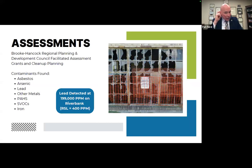So this is where, again, leaning into your partners at the Regional Planning and Development Council and the Brownfields Assistance Center, we were able to do the phase one. And guess what? Once you start learning what a brownfield is, it usually is right. I still choke on it when I read these words, because the fact of the matter is that's what was in the ground: asbestos, arsenic, lead, other materials, iron, and all those other fancy acronyms. But the fact of the matter is that's all bad stuff, right?